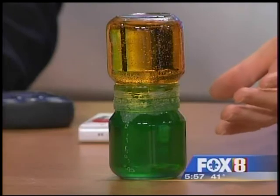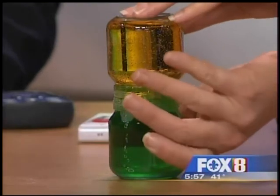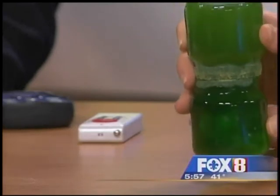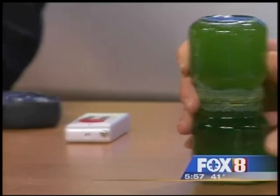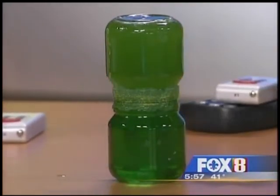Now, I want to flip it and see what happens. You can. All right, you're going to spill it all over the place? Let's see what happens when I flip it. Look at that. It mixes. It mixes. So the salt water is floating to the bottom. It's denser than the fresh water. So obviously the Mississippi River or rivers float on top of the Gulf water. On top of the Gulf water.